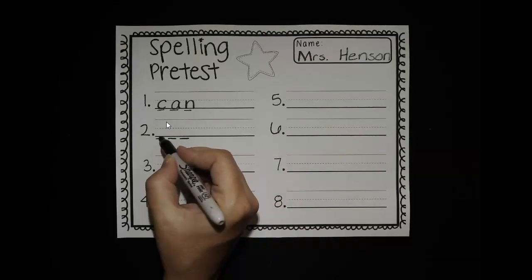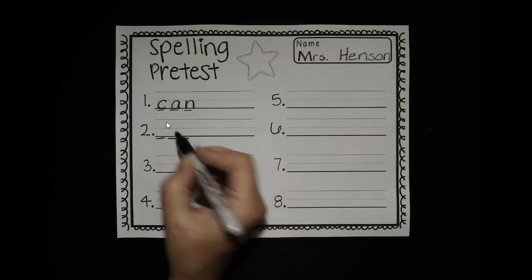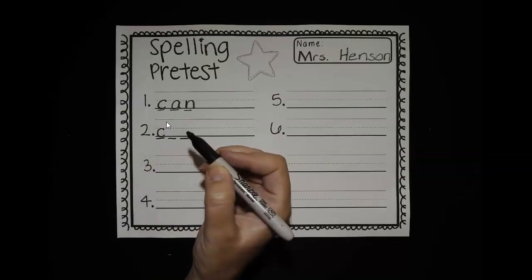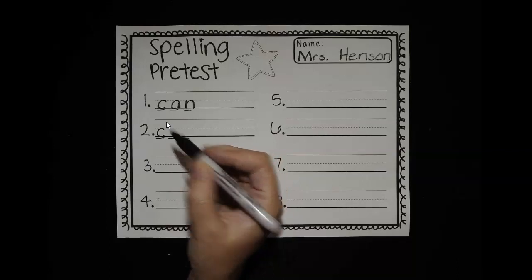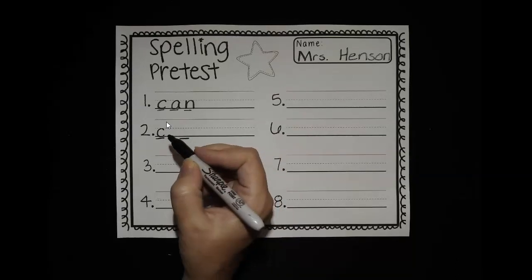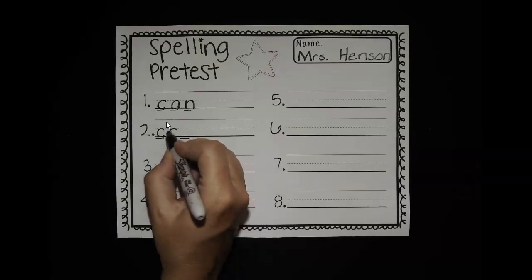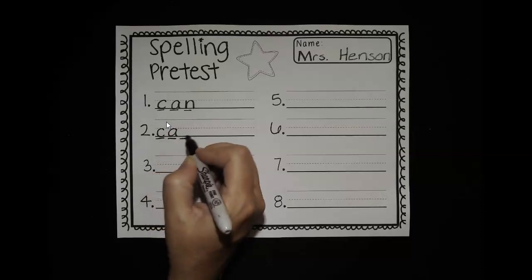We heard a k sound at the beginning. What letter says k? This time it's a C. If you said K, you're also right. K can also make that k sound. This time it's a C. Let's listen to the next sound. K, a. What letter says a? That's right, A does. Very good. K, a, t. What letter says t?